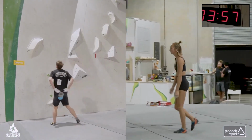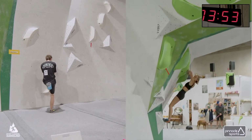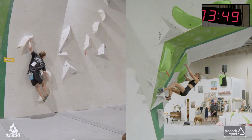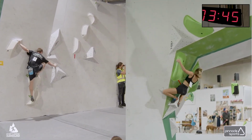All right, here we are back. Zach had to go back to his official route setting duties. They'll be doing a bit of packing down a bit later on. And Judith here making quick work of this climb.